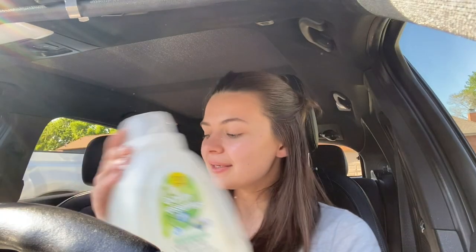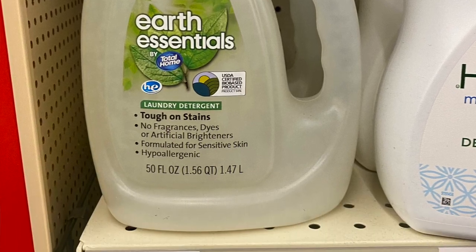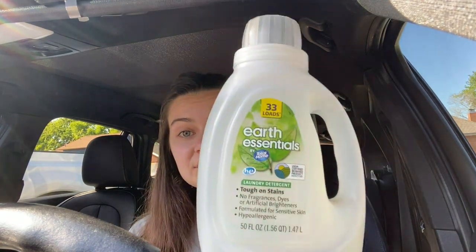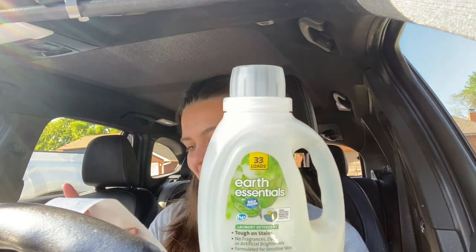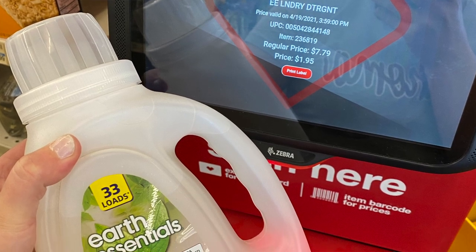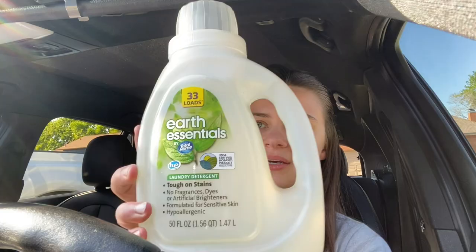Okay, so right next to this one, I found this one. It's like the CVS brand of this. So that's what I'm saying: you may see an item that's similar or maybe an off-brand, just scan it anyways. This one was, let me get my receipt, $1.95, originally $7.79, I think. So a pretty awesome deal.